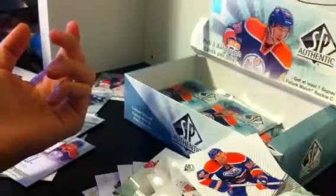Incognito, base. Decoy, base. Halfway through. Base. Sign of the times, Brett Connolly. We've seen this guy like 3 times tonight. That autograph is becoming familiar.